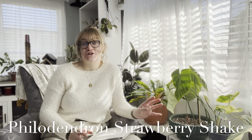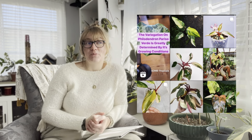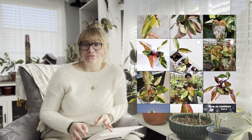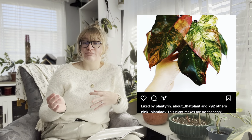Next up is a Philodendron Strawberry Shake. Okay, so this is in no particular order, but I think this one would probably be my top wish list plant right now. It is absolutely beautiful. There are so many different, not types, but you can see the different genetics between the different strawberry shake plants. Some of them have more yellowy and orange in them. Some of them are more green and pink, almost, but not quite like a pink princess kind of vibe. I really prefer the ones that have more orange and more yellow, very brightly colored, with very little green.